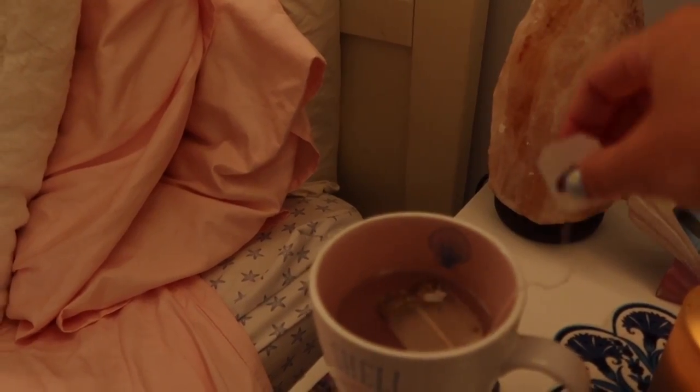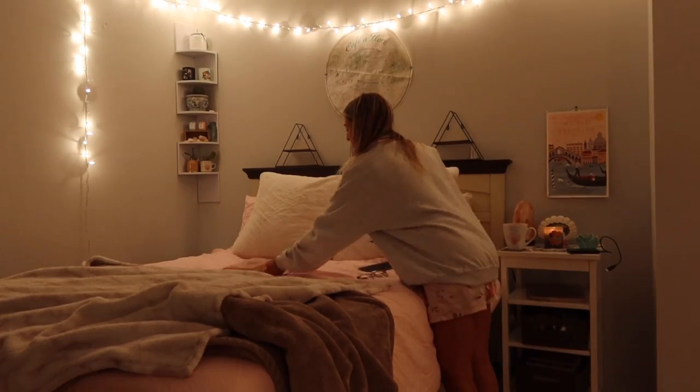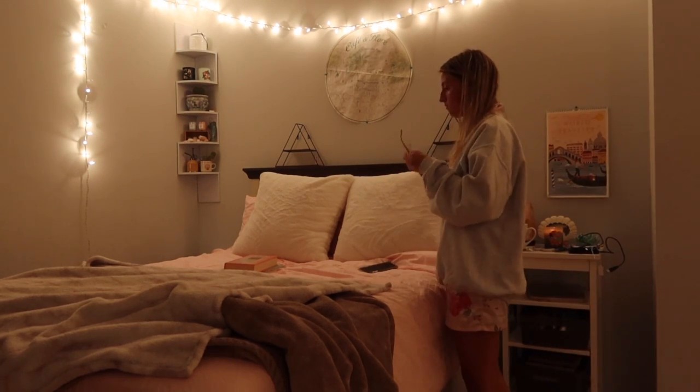All right, so then I changed from being in my bathrobe to my silk pajamas, and then picked up my room a little bit. I like to do this before I go to sleep. I made myself some of the detox Yogi tea, which I always love to do, and squeezed a lemon in there because why not? And then I got all my stuff ready, my journal and different things that I like to do before going to bed.